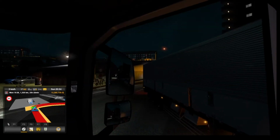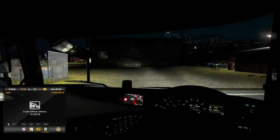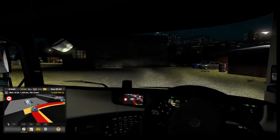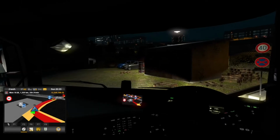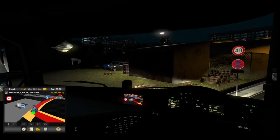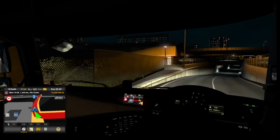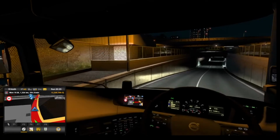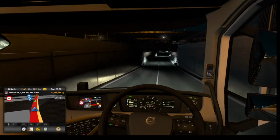did he hit us? Yeah, he hit us and we get slammed for it. Typical Euro truck. We're standing still, truck hits us, and then we get done for it. Yeah, typical. Alright, let's go.